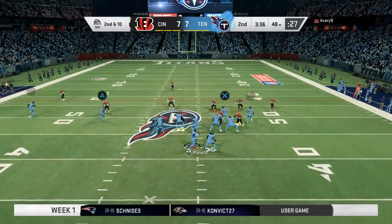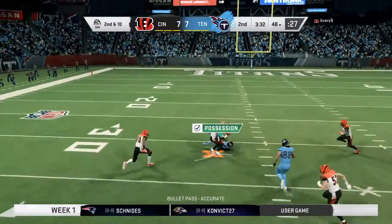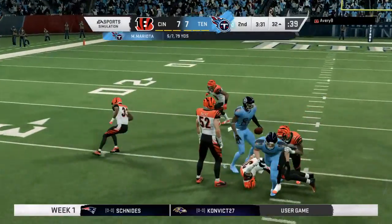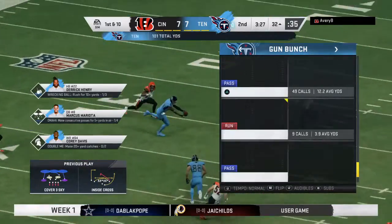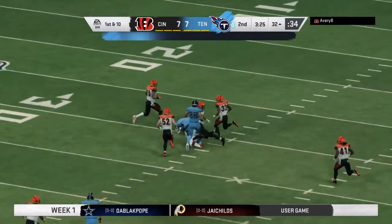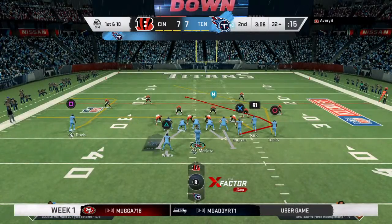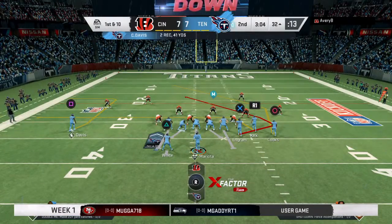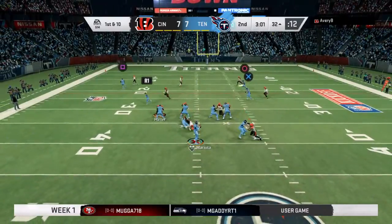After the incomplete pass, here now is 2nd and 10. Mariota's throw on the money to Davis. And he's got another first down as the tackle's going to be made at the Bengals' 32-yard line. I think it all came together there. In-breaking route, drove it with excellent pace. Money throw right there to move the sticks. Mariota now.